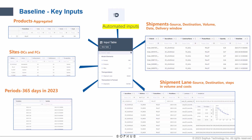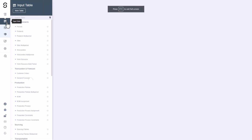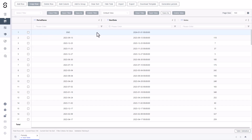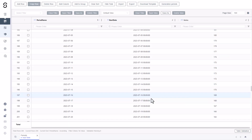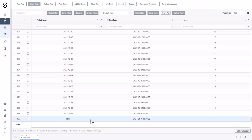We can jump into Sophus to have a look at these input tables. This is my Sophus model. Let's go to full screen and have a look at the 5 input tables we populated. So like I said, for the period table, we just need to define the name of each day. In this case, we just use the date format and the start date. And in the end, we have an end period to show when the model should finish. In this case, it's the 1st of January of next year.